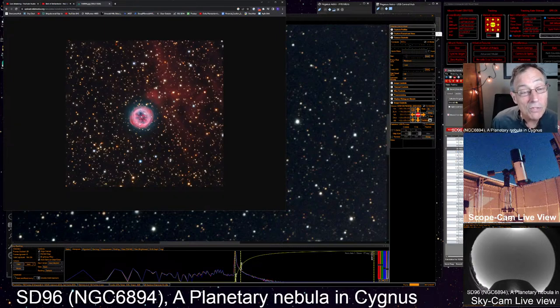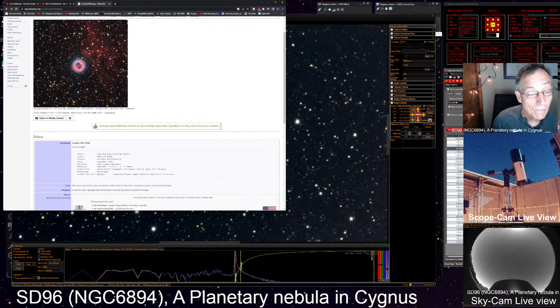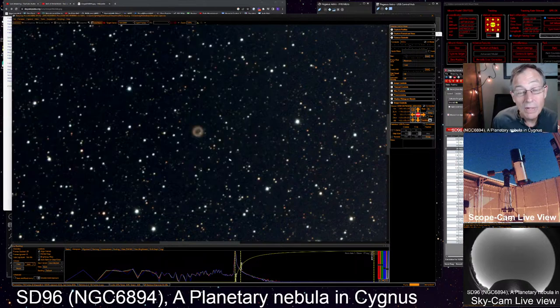Well, that's a beautiful image. Whoever did this, looks like this was Mount Lemmon, the Schulman telescope. Mount Lemmon. Well, it's a beautiful image, isn't it? I mean, for a 100% moonlit night.